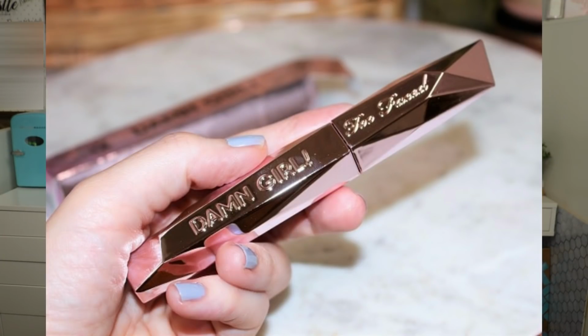I can't really say too much about the curling because most of the time I curl my lashes before I do my mascara anyways, but that one was really good. The only thing that I noticed with it is that it did flake a little bit, but it's because I'm a lash toucher, like especially even with me having false lashes on, I will do this number throughout the day, or I'll catch myself doing this.